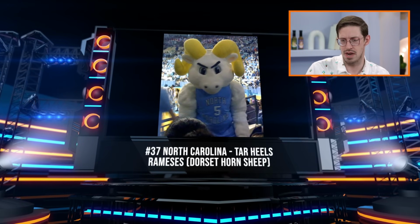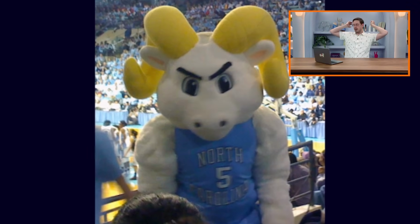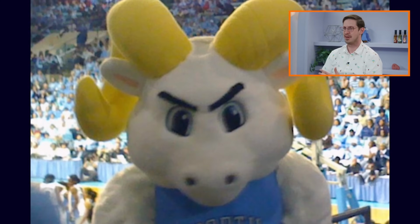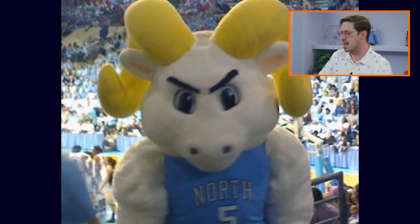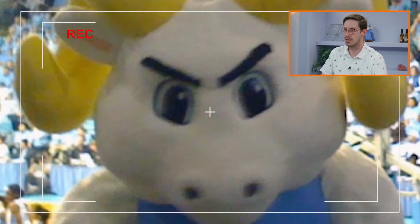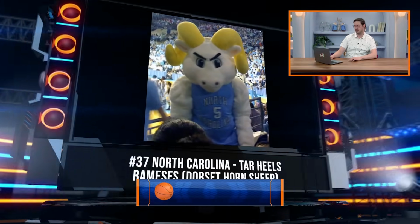This is Ramses. He's a Dorset horned sheep of the North Carolina Tar Heels. The horns read as blonde hair. The tone of the ram's skin is really close to human skin tone, so it really feels like a man beast, like a minotaur. This image is a little out of focus, but honestly, I want to believe it's because he was shaking violently when it was taken, because he looks pissed off. And he's coming at a person in the stands. This person started filming and went live on Facebook because he was afraid for his life. The colors are bad and he's mad at me and I don't even know why. So I'm gonna give it a 1 out of 5 basketballs. Sorry, Ramses.